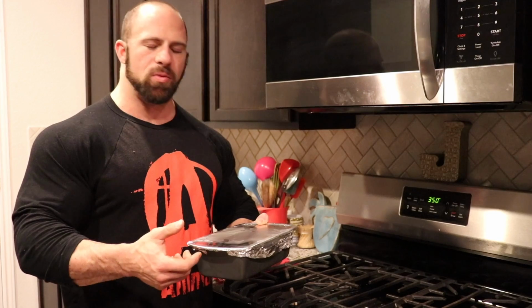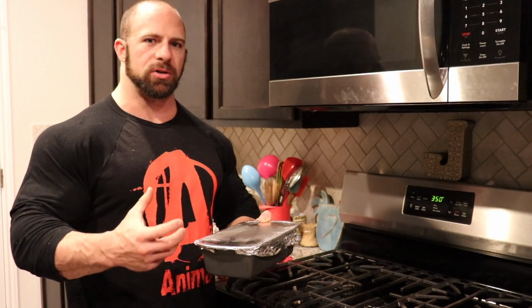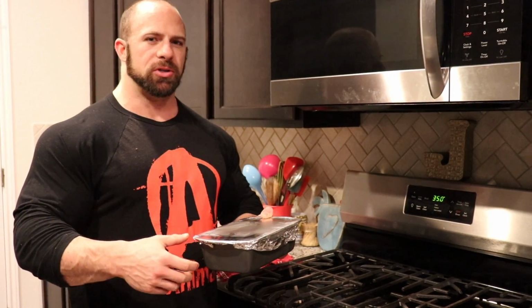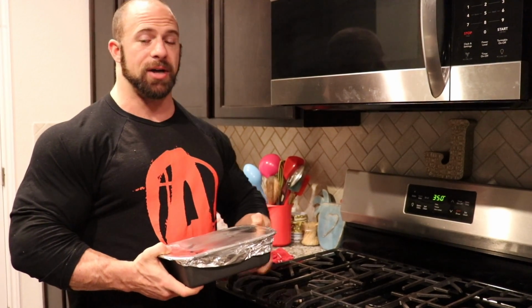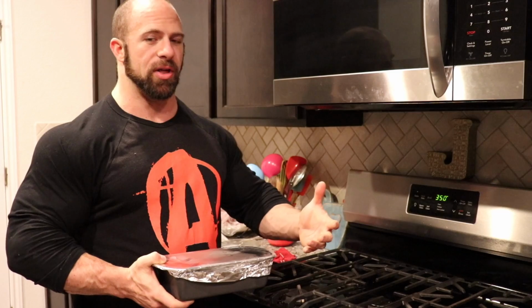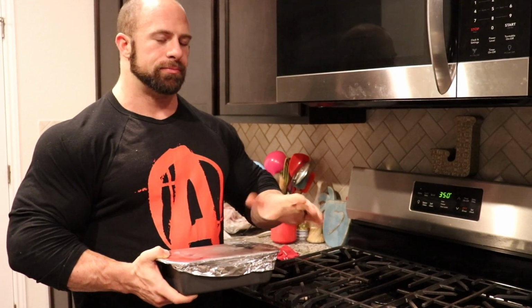What you should see with your foil removed is the noodles will start to kind of crinkle up, and that's when you should know that your lasagna is completely done. So we'll stick this in the oven for 45 minutes. I'm gonna take the foil off and let it go for another 10 and brown up.